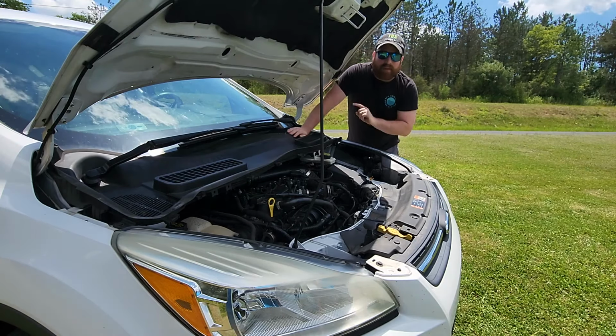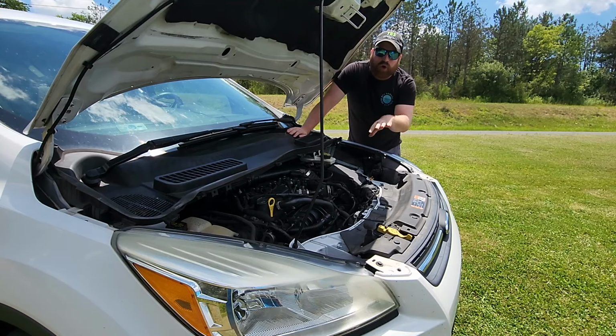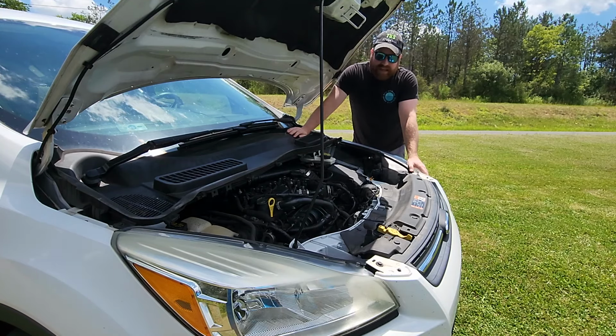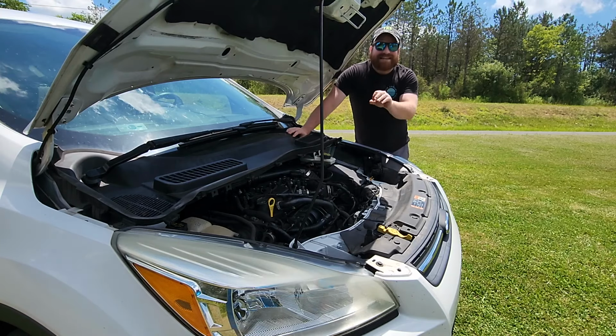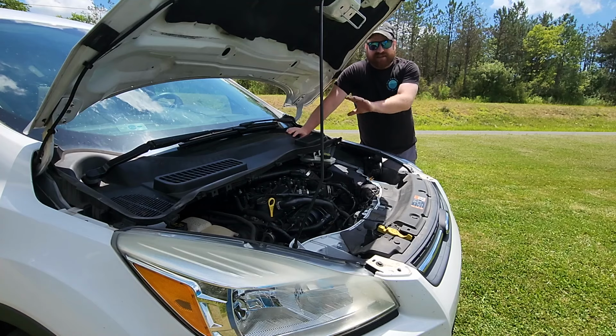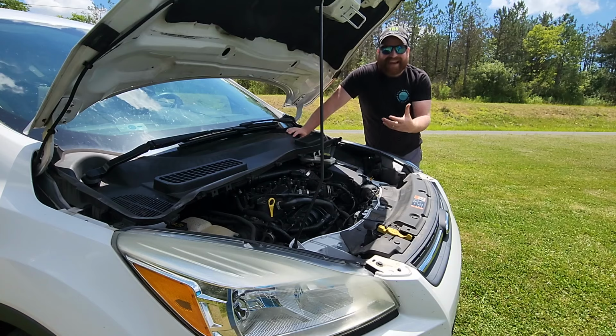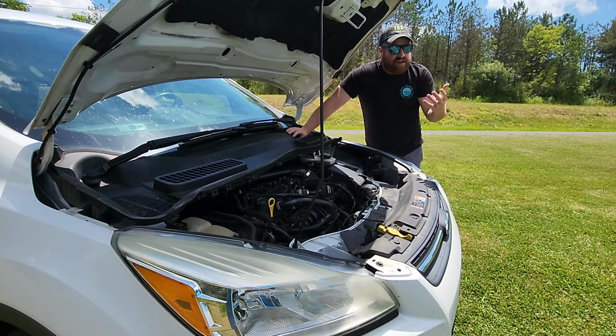The number one problem, I always like to start off with the most important problem, and that is coolant leaks and overheating issues. The water pump on these engines tends to fail. The coolant expansion tank tends to fail and cause leaks, and if these engines are overheated, they tend to have a catastrophic failure where the cylinder walls and things will crack inside and cause coolant to get in, and you have to replace the engine.